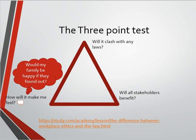So the first one is, will it clash with any existing laws in the country? The second question to ask yourself is, will all stakeholders benefit from this decision? And if not, how badly does it impact a certain stakeholder? And then the last question is, how will it make me feel?